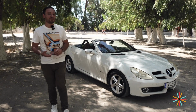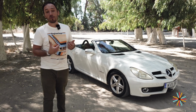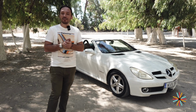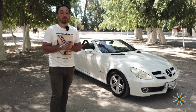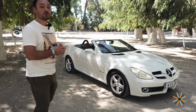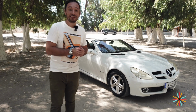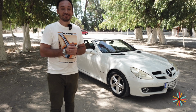And she gave me the car after seeing the review of the BMW Z4, also owned by one of my colleagues, and she doesn't agree that that car is the best one or the best looking. So it looks promising that this car should prove vice versa, that Mercedes are still the best in styling.